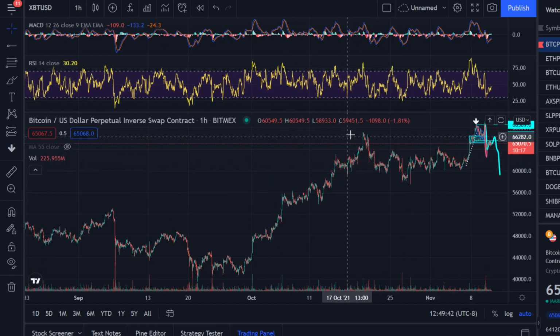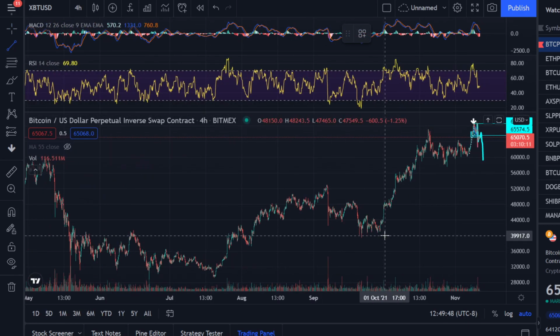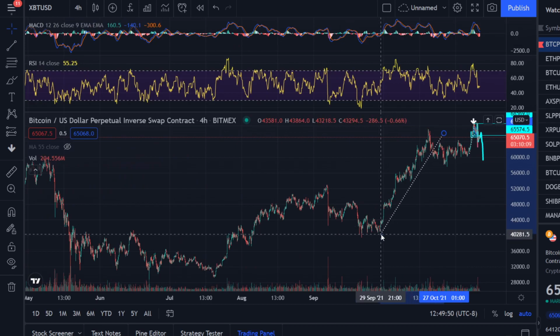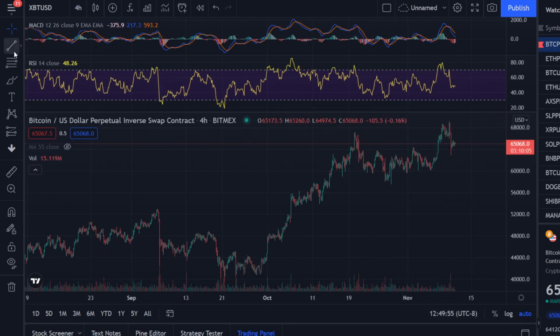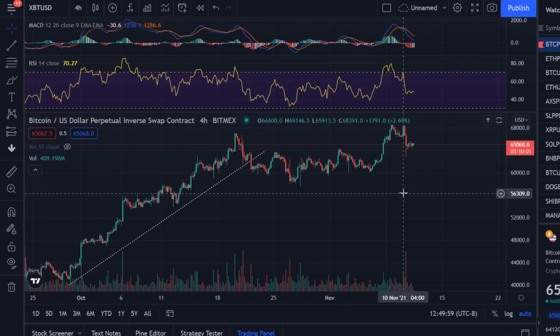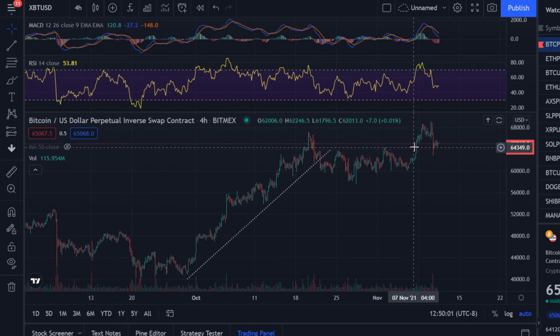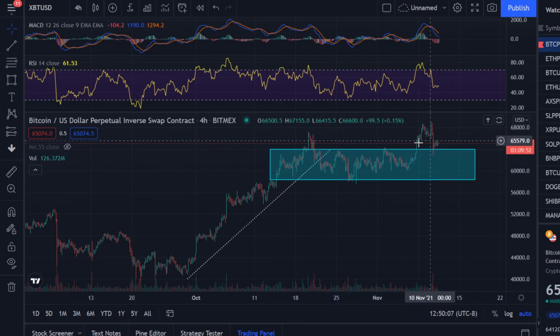Back into this region. This is just not really the look, especially on the 4 hour. Major trend line broken, retest. In fact, I'm going to clear off all the drawings here. Major trend line broken, retest of this. I think we should see at least this box again. And honestly, this bull trend could be done.